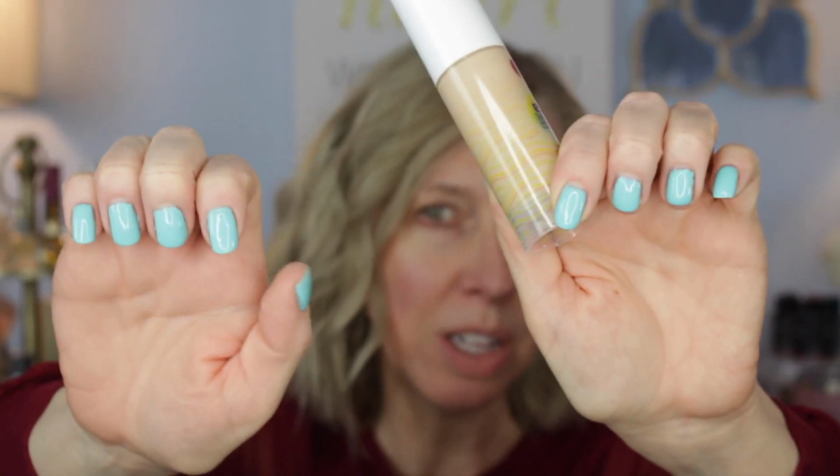I did this. I'm terrible at nails, you guys. I am terrible. But I actually got these to do fine. I think they look good. So anyway, look forward to a review on that. But I thought I'll link it below.